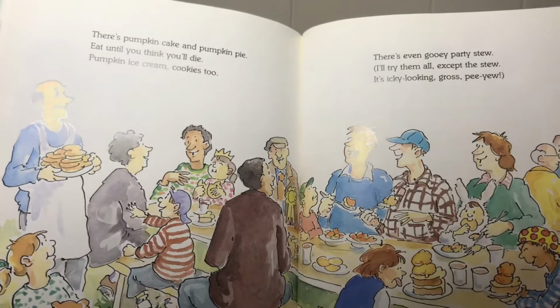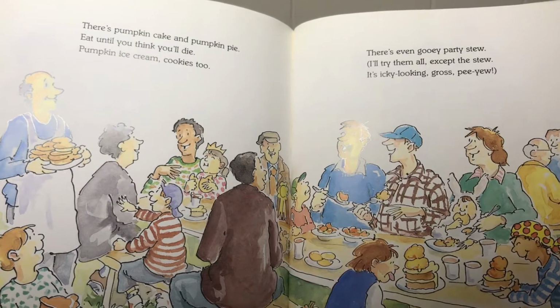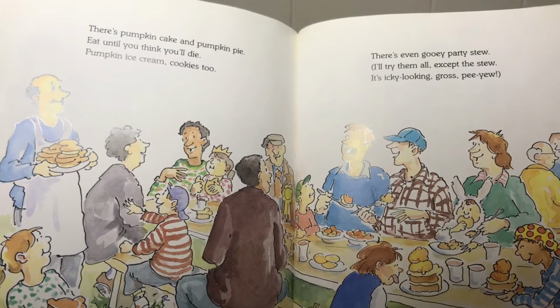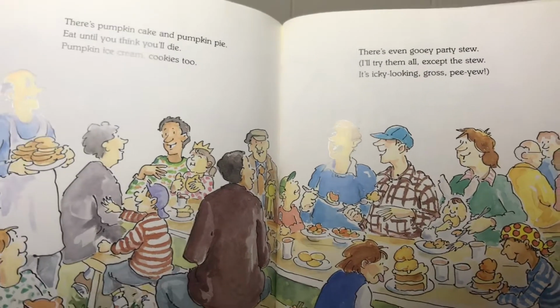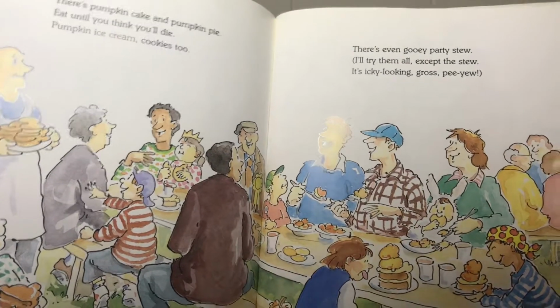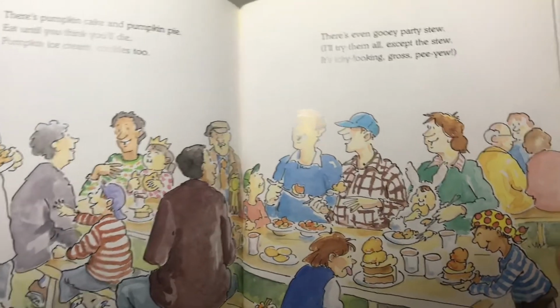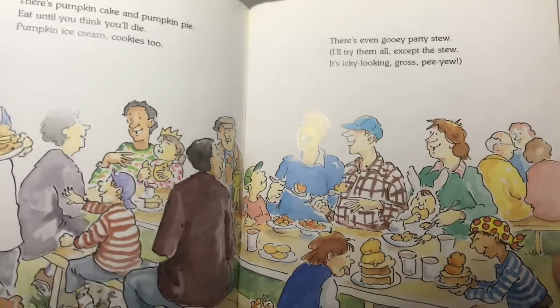There's a pumpkin cake and a pumpkin pie. Eat until you think you'll die. Pumpkin ice cream, cookies too. There's even gooey party stew. I try them all except the stew. It's icky looking, gross, P.U.